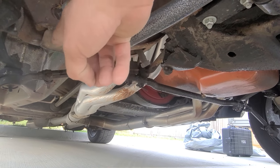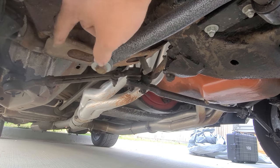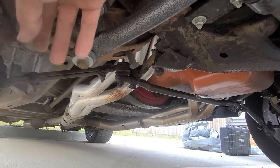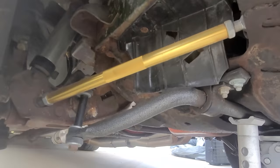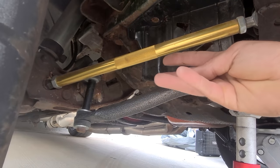These are stiffening plates. This bottom control arm actually will flex on you under duress or hard steering. Welding in this plate here makes that as solid as a rock. That really helps. This is upgraded.